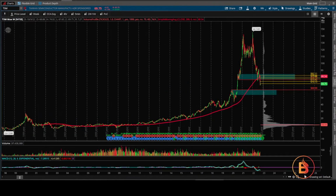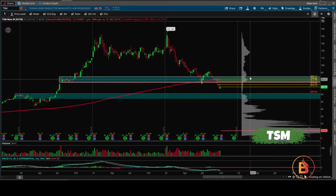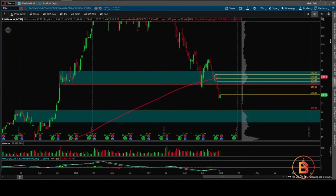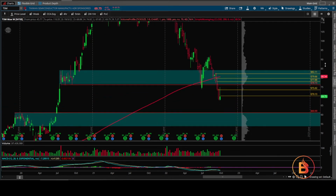All right, up next is Taiwan Semiconductor, ticker symbol TSM, and here I have it pulled up on the weekly chart. If I zoom in a little bit, this gray part right here is the volume profile showing the amount of buyer accumulation or stock accumulation in those areas, okay? Now, we've been covering semiconductors for quite a few weeks now, and they've been having a hard time just selling off, including AMD and Nvidia also, all right?